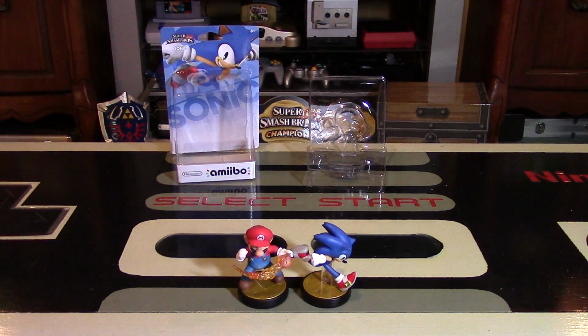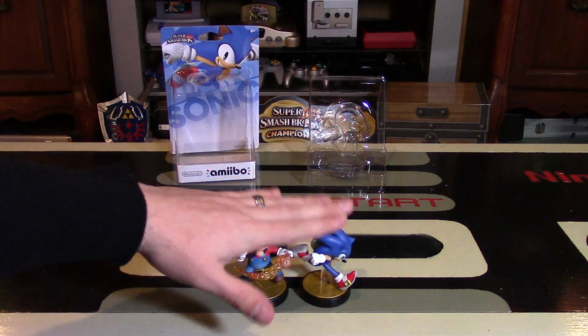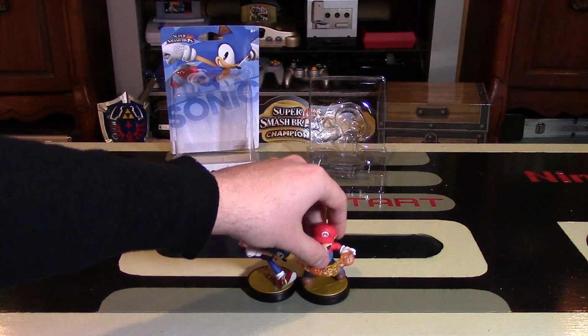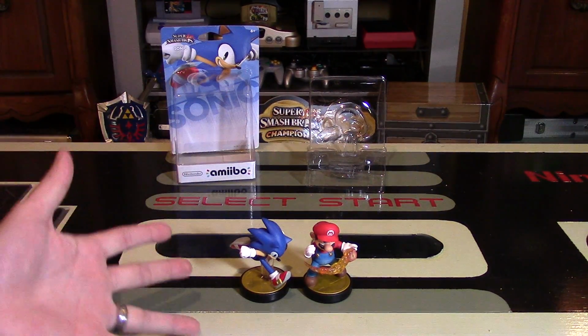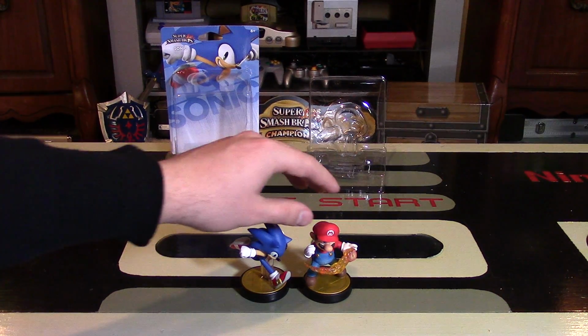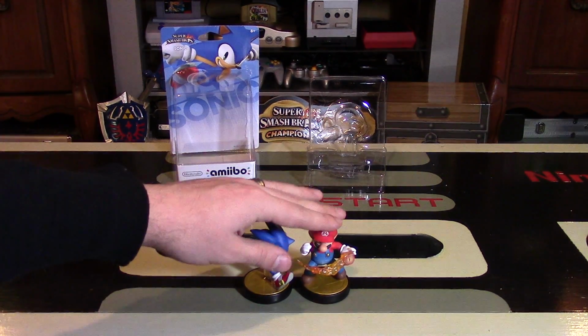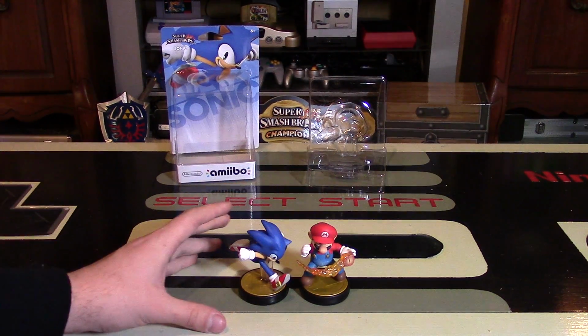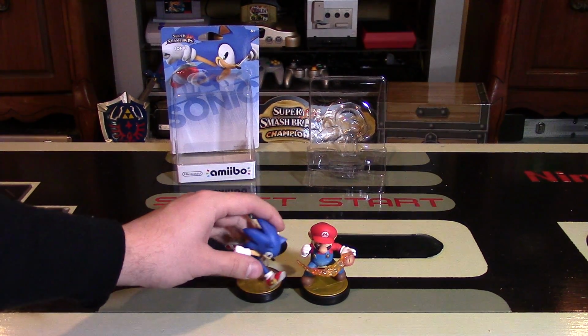If you want to compare them to Mario, they're essentially almost the exact same size, both of them looking very cool in almost identical sizes. I think that's really neat. Oh my god, a Sonic and a Mario Amiibo. Never thought I would see the day to have figurines in the same set of a Sega character like Sonic and a Nintendo character like Mario. Very, very exciting, very, very cool. Very comparable in heights. I think they're about the exact same size.